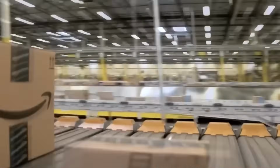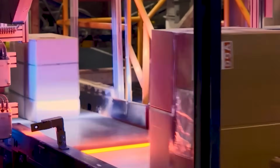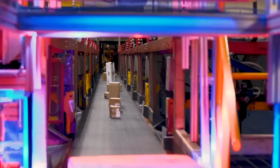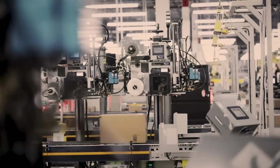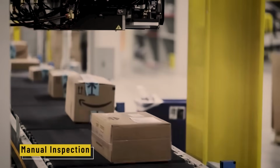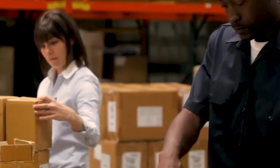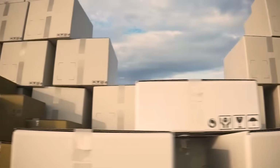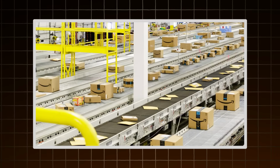After the picking is done, more automation kicks in. Conveyor belts equipped with sensors and smart cameras whisk packages toward packing stations. Vision systems check barcodes, dimensions, and even weight. If something doesn't match expectations, maybe the box is too light or a label looks off, the package is flagged for manual inspection. Labels are printed and applied by robotic arms. Some systems even fold and tape boxes without any human intervention. It's factory precision, but built for speed and variety. Each package is different, but the system adapts in real time.